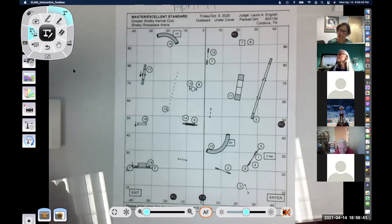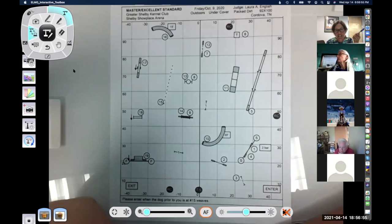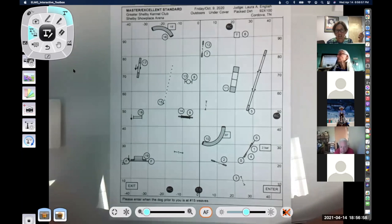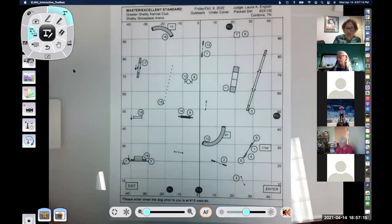In the higher levels, you'd be... I don't know if it's all venues, but AKC and USDAA, well, no, that's not true either. In AKC, you cannot have a bar down at any level. In USDAA, there are some games that are by points, and you can have a knocked bar and still qualify if you get enough points by gathering up other obstacles. There are games where you're making up your own course, your own strategy. This is a Masters Excellent course, and if you knocked anything, you're out, disqualified.